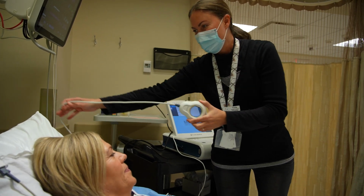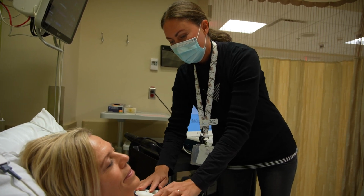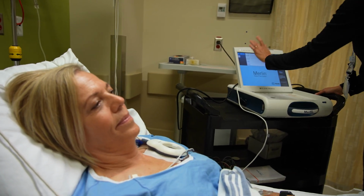You will then be taken for a chest x-ray. After that, the pacer tech will come and check your device before you leave. Sometimes this will be done the following morning.